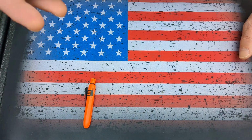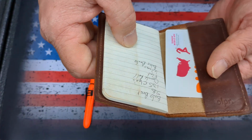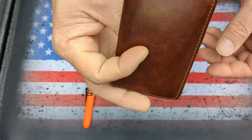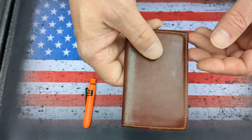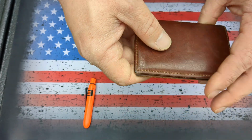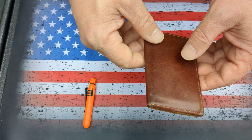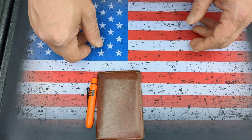The next item is the OLPR leather-bound pocket notebook. It is a great little item to have. Since I've been seriously EDCing and doing videos, I've been carrying this, and I've definitely realized how indispensable carrying a notebook is. Your phone can do a lot of things, but it's very satisfying to write things down and be able to go back and read them and check out your notes. So I recommend giving a notebook a shot for at least a week or two. If you like it, keep going. If you don't, no harm, no foul.